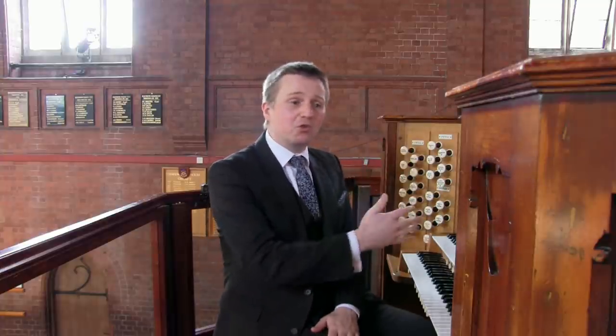I'm going to move on straight away and show you some of the very delicate, beautiful sounds on this instrument, some of the flutes, the strings and the general quiet diapason chorus, with a piece by Debussy, La Fille aux Cheveux de Lin, which is, of course, The Girl with the Flaxen Hair.